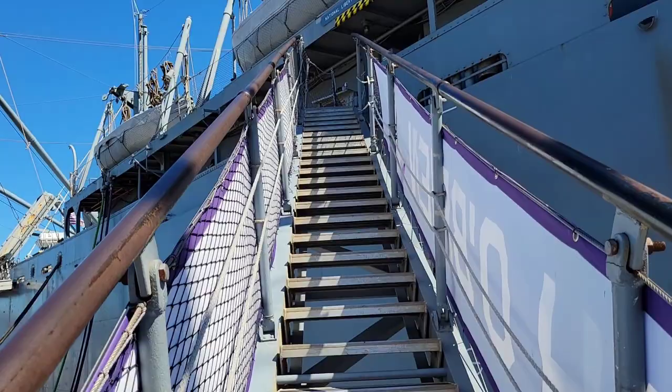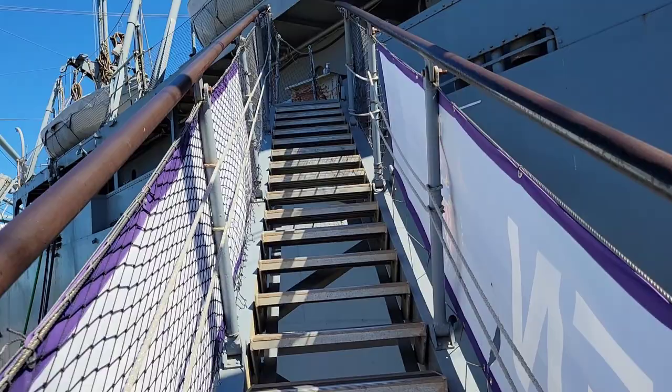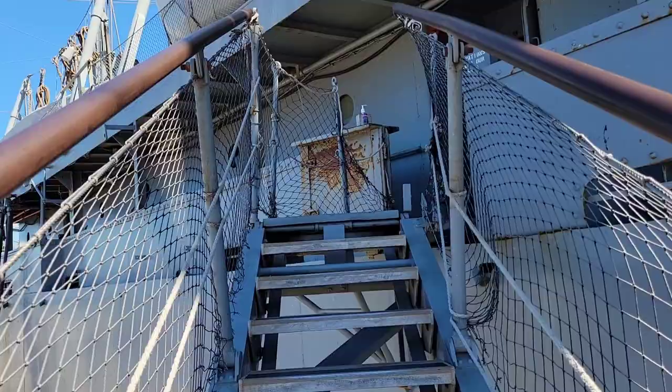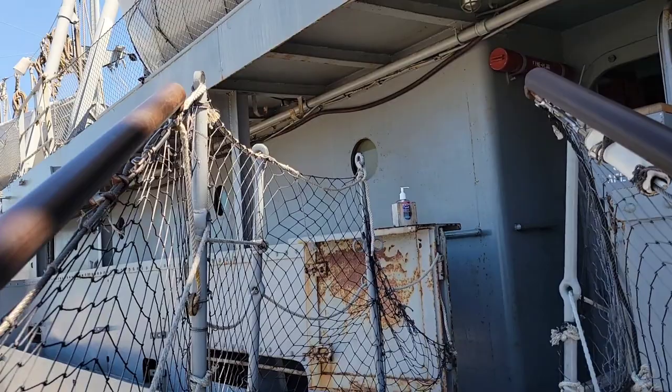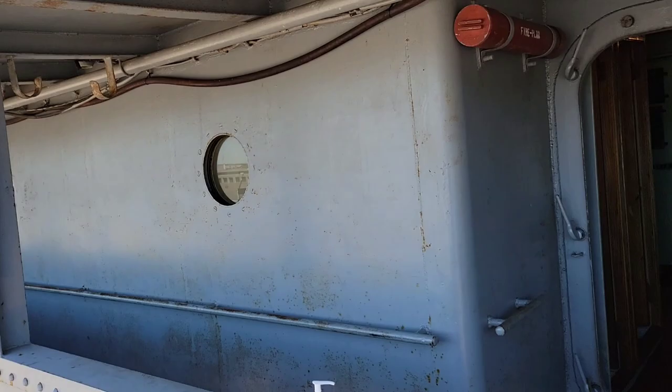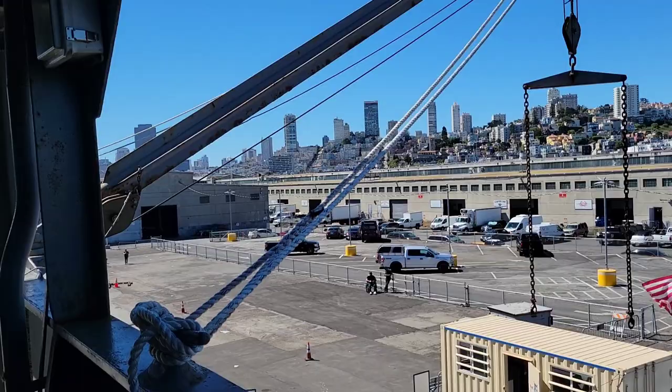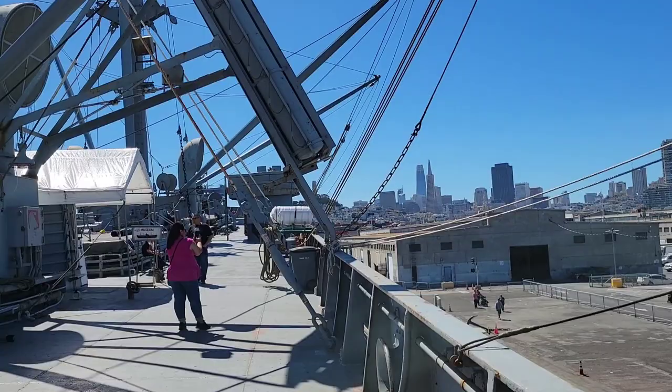It participated in D-Day, the day where Normandy was a deciding factor. So let's talk about the Jeremiah O'Brien, the World War II SS. It served as a primary cargo vessel for the US and allies. So in the next hour, we will be touring this hero ship.